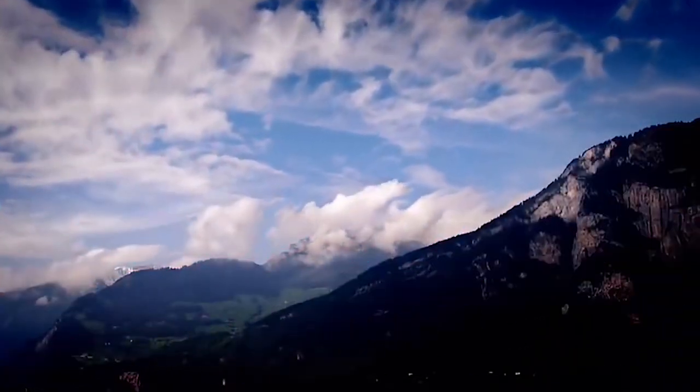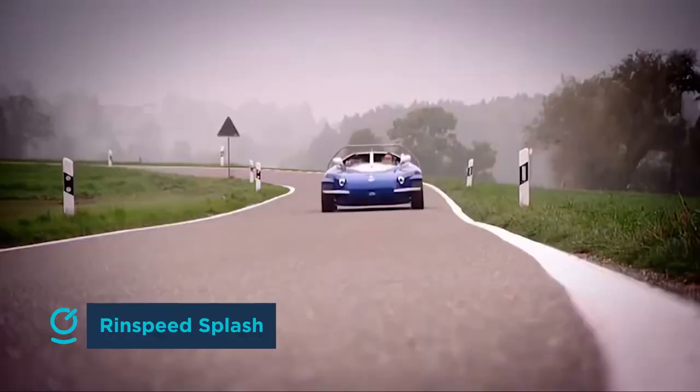An amphibious car, but not as you know it, the RINSPEED Splash is actually a hydrofoil, meaning it can fly about 60 centimeters above the water. And if you have ever seen the America's Cup, you will also know how cool these things are.